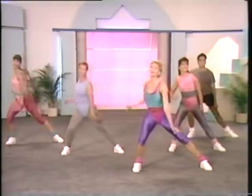Step across the leg. Take it, step, cross. Now just step together, step, touch. Step, cross. Step, cross, step, touch. Step, cross. Step, cross, step, touch. Step.